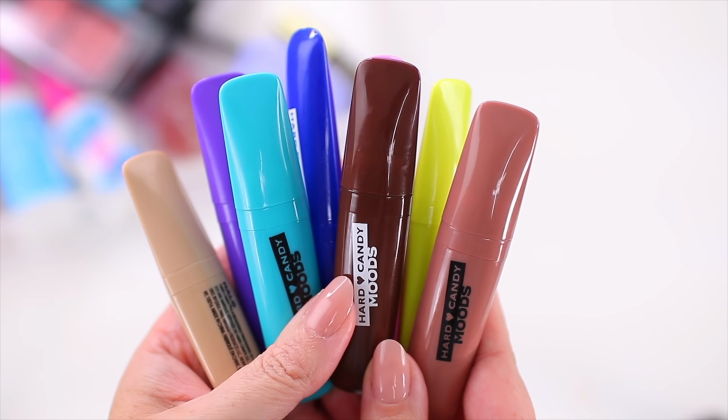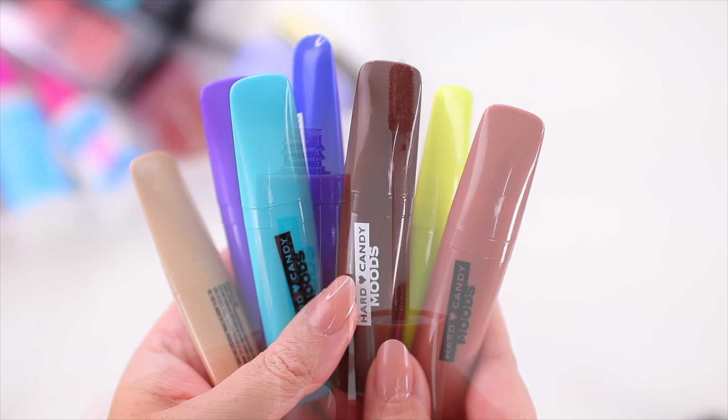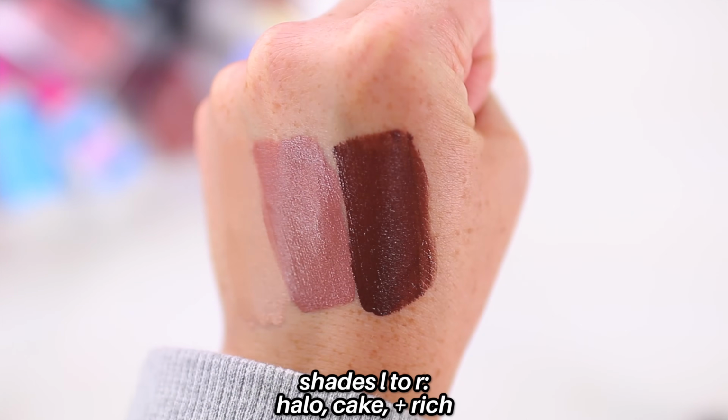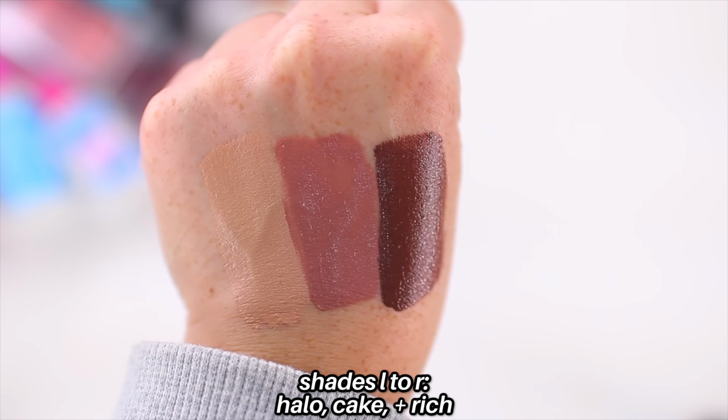I feel like these are actually a really good alternative to the About Face liquid shadows. Most brands end up doing metallic or glitter liquid shadows, and I feel like the only matte liquid shadows I've tried have been from About Face and Lottie London, which I do like both of those formulas, but both brands are a little bit more expensive. So I like that Hard Candy launched a truly super affordable option that actually performs extremely well. They have a good range of tones, including bright colorful shades and also neutrals.